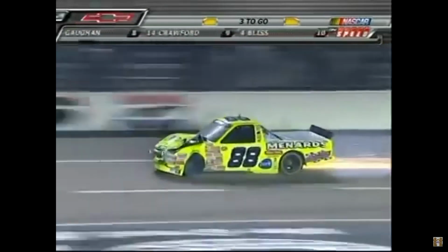Caution has come out once again. I don't think Hornaday can finish this race. He didn't have any oil pressure. It was on fire. Yeah, if he had no water, that's one thing. You could ride around here for a couple laps, but with no oil pressure, I'm not sure how long that engine would last with no lubricant.